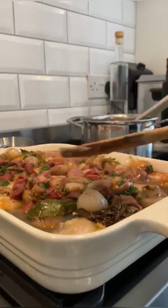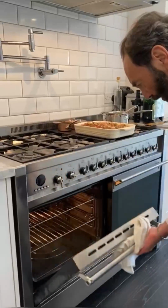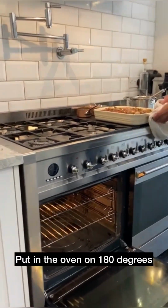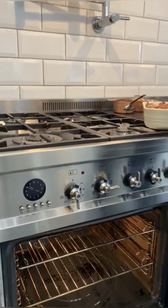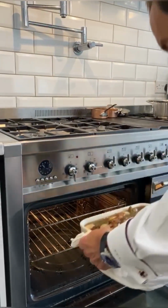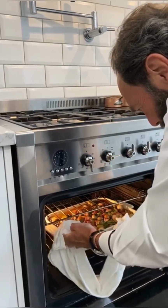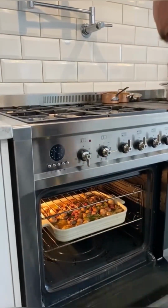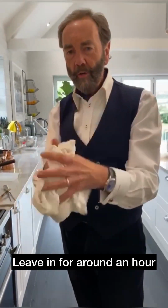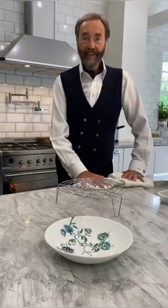Right, and then this is just like a lasagna dish. Lasagna pan. So I'm going to put it in, and it's on 180. I'm going to put it in there, and I reckon that is going to be about an hour. I'm going to show you when it's ready, but it's about an hour.